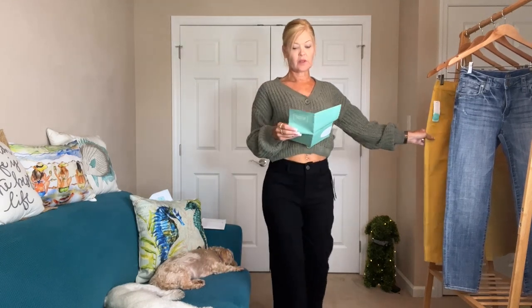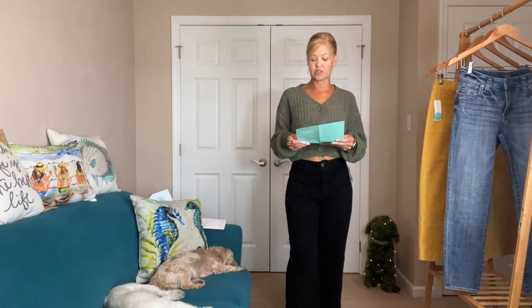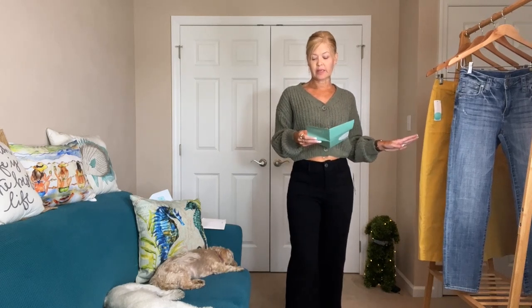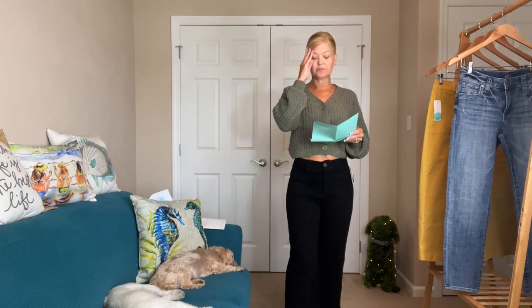So these are called the Vita Wide Leg Crop. These are a size 2, $48, so not a bad price. All the pants were a size 2. This is a size extra small. The shoes are a size 8, which is my normal size. Everything $311.98, so I had the 2 sale items, bringing it to $311.98.